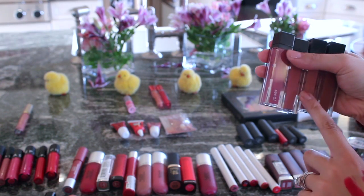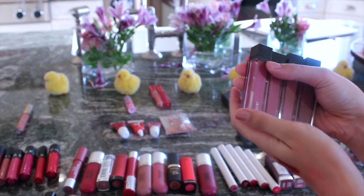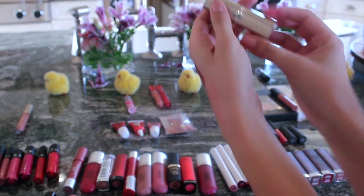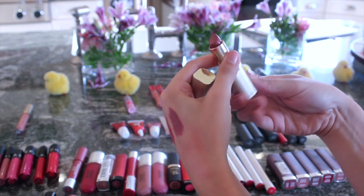I do have one more, which is the red, but I don't know where it's at. Like I said, it's probably in some bag somewhere, in my car somewhere, but I am keeping all of these because they are just beautiful, beautiful shades. Next up, we have this L'Oreal lipstick, and this is in the shade Tender Pink.